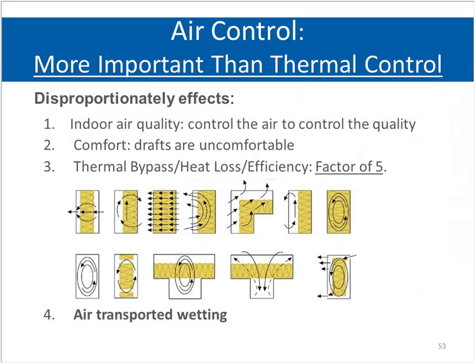We like to say that air control is more important than thermal control, because it disproportionately affects 4 basic functions of the building. First is indoor air quality. We need to be able to control the air to control the quality of it. And the only way you can really have control of the air is in an airtight environment. With greater control, the mechanical systems can be smaller while ensuring very high quality.